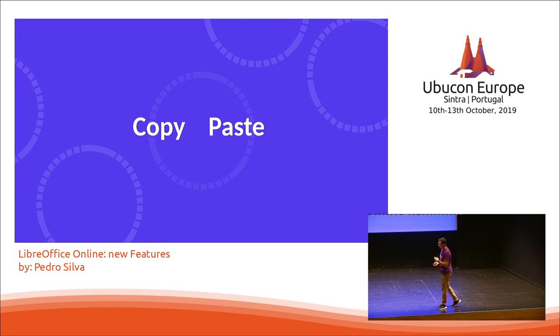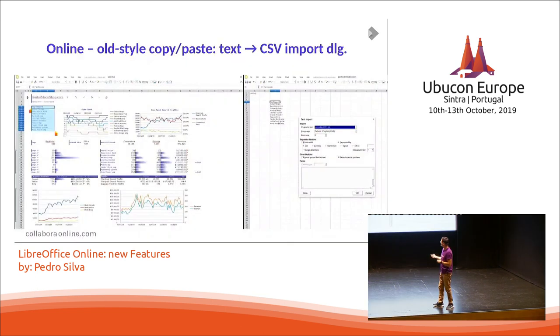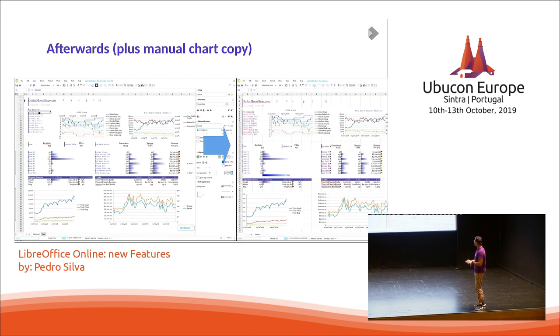And something that many people might forget about is copy-paste. Again, as I was saying in the beginning, it's not just about icons and aesthetic things, it's also about user flows. And copy-paste is a funny user flow, because this is the old style of how you do it: you copy, you paste, and this would basically trigger the text import in Calc. Right now, this is what we have, and that's really cool. You just select, copy, paste, bang. That's it.